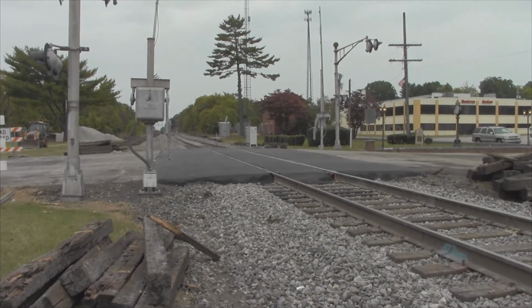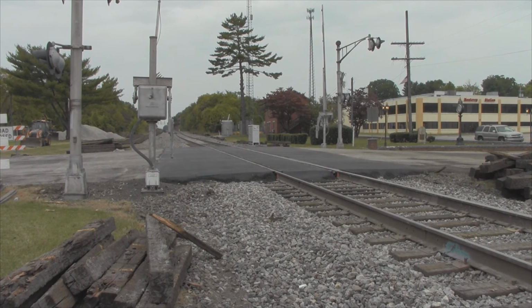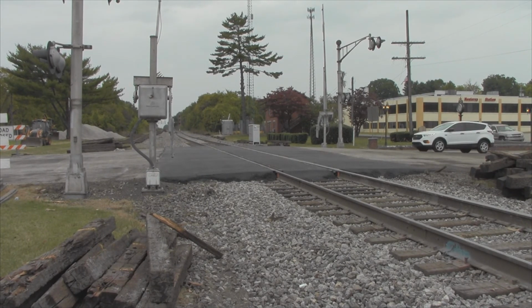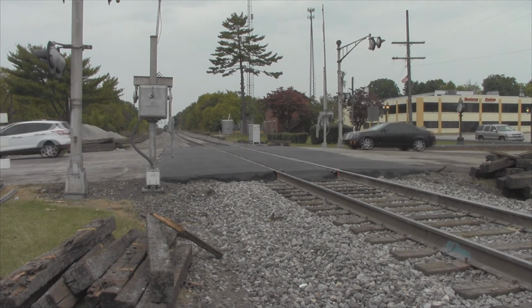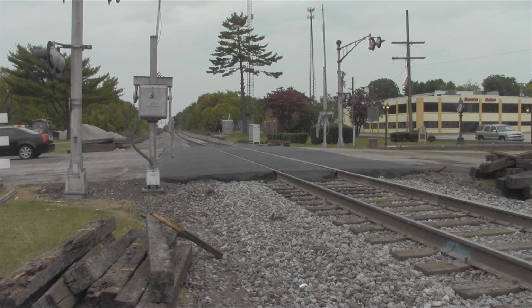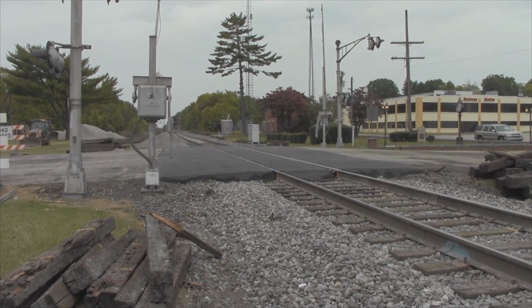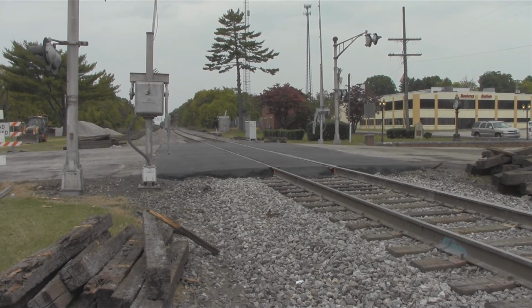So we still got a little bit of a curfew going on, so there won't be many trains here for a while. CSX is in the process of replacing the last of the concrete ties between Nashville and here, which shouldn't take them long, along with any rail that has to be repaired or replaced.